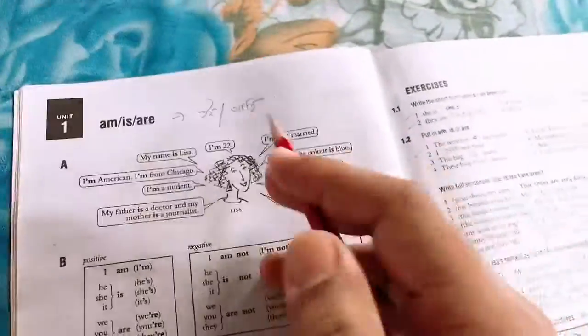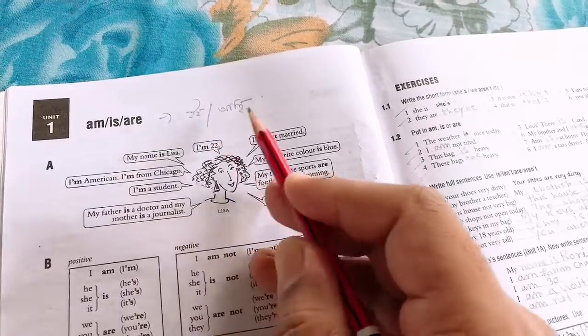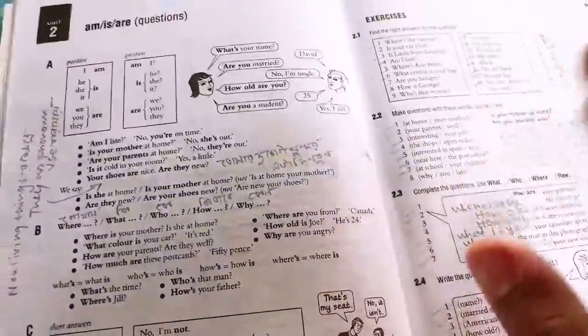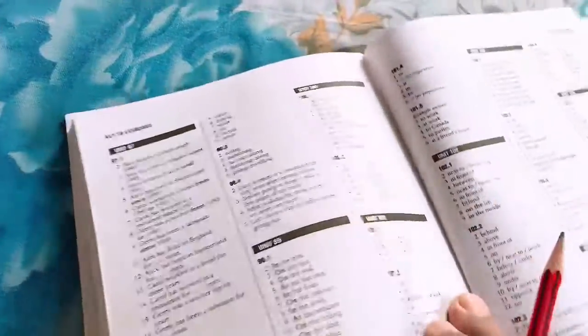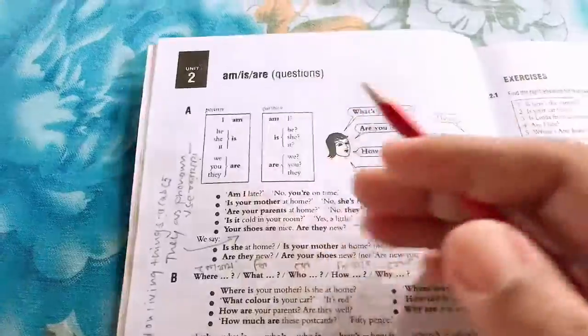Actually, as you know, my native language is Bengali, so I write over here in Bengali. As you can see, this is the first chapter of this book, and this is how I have written here. And if you have any problem, you will get all the answers at the back of this book. As you can see here, all the answers are given here. This is the second chapter of this book.